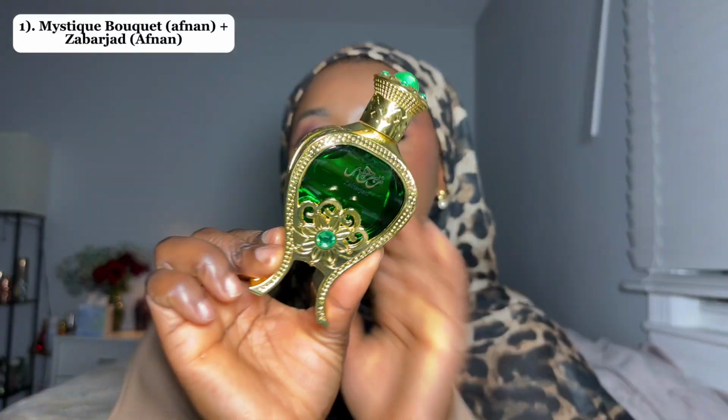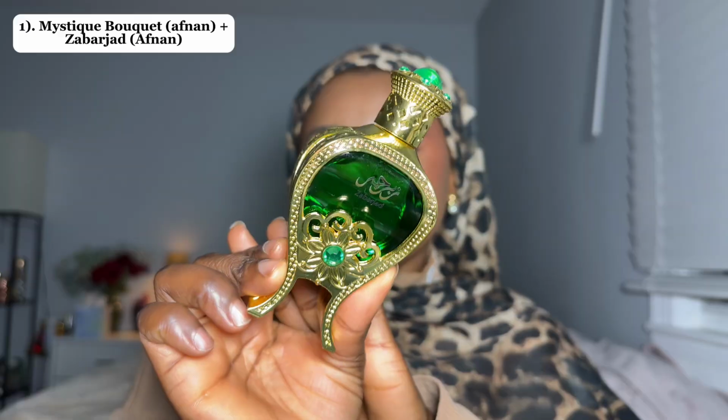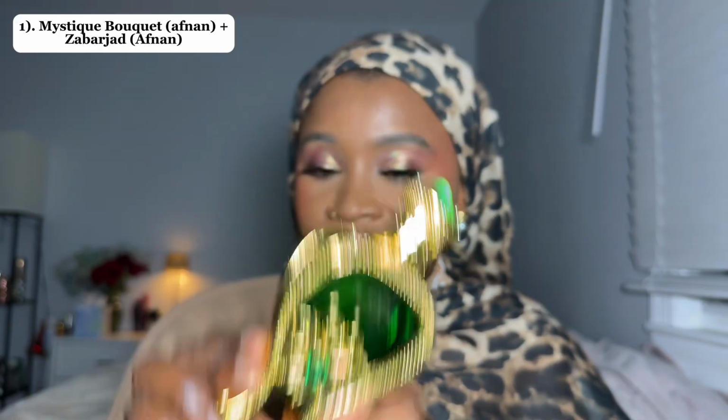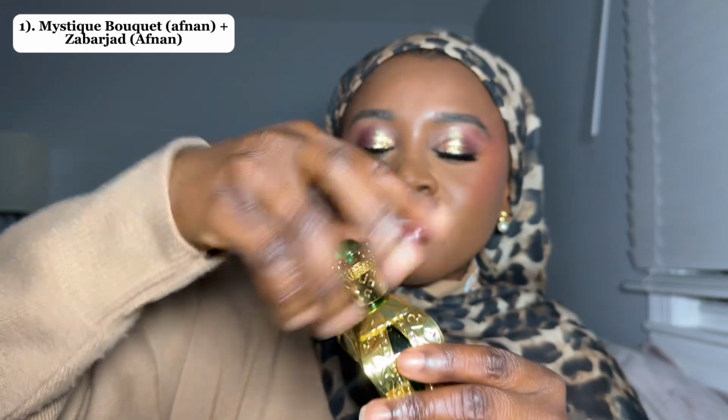Now the very first one I recommend layering with Afnan Bouquet is this perfume oil, and this is called Zabarjad, and it's also by Afnan. I came across this at a TJ Maxx, and I did a little bit of research online, and when I saw the bottle I was like, I have to have it. It's such a beautiful bottle, so beautiful. Now this particular oil is very pretty.